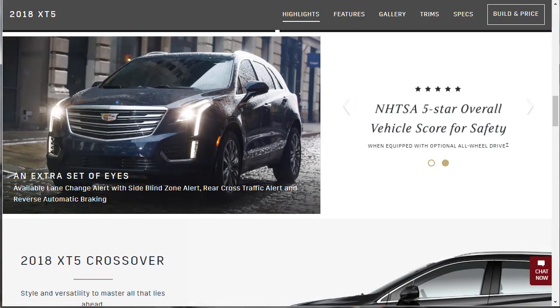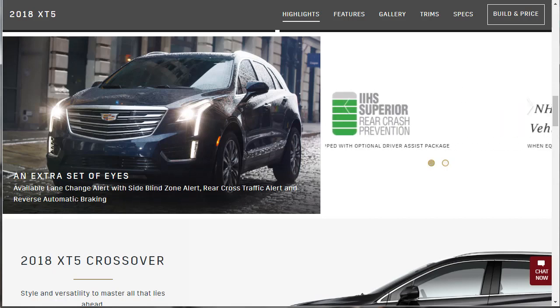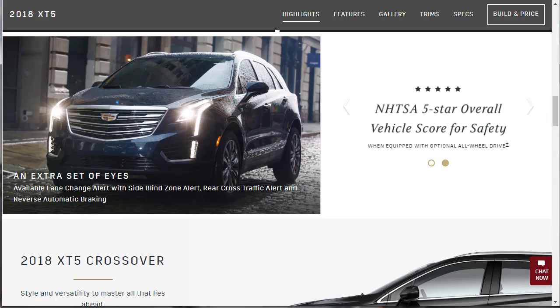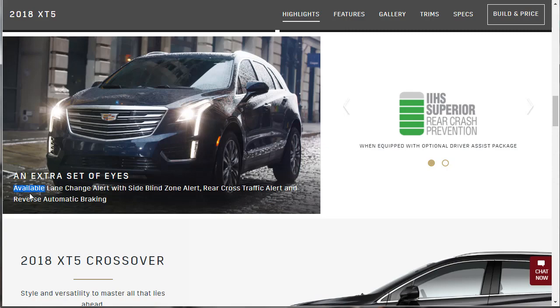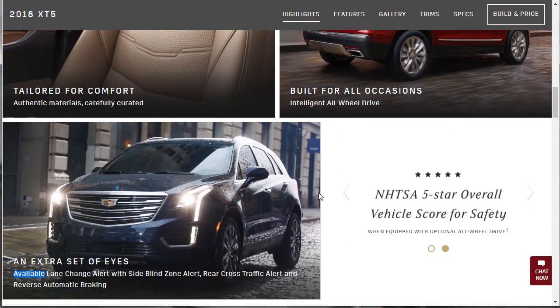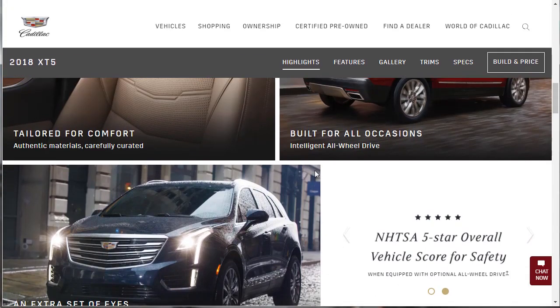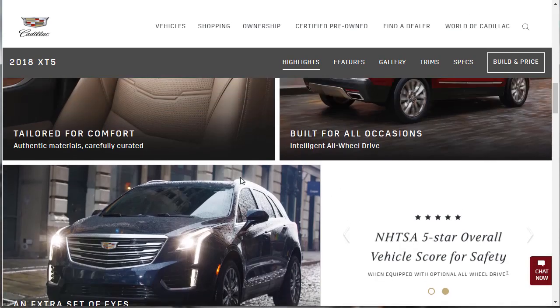An extra set of eyes, available lane change alert with side blind zone alert, rear cross traffic alert, and reverse automatic braking, right? So they've got a bunch of options here because they say available. That lets you know that it's options. Now, they didn't say that here. They didn't say available intelligent all-wheel drive. They could have said that very easily, but they did not. Sort of kind of leads me to believe that maybe all-wheel drive is included.